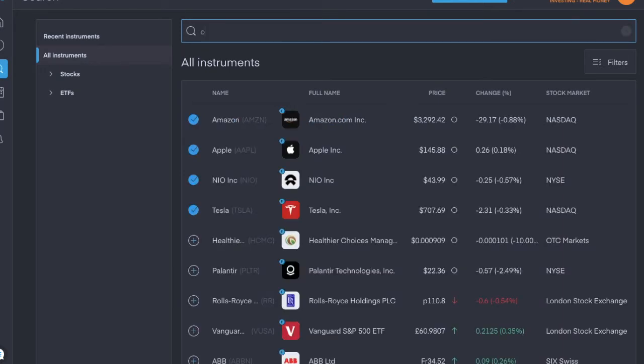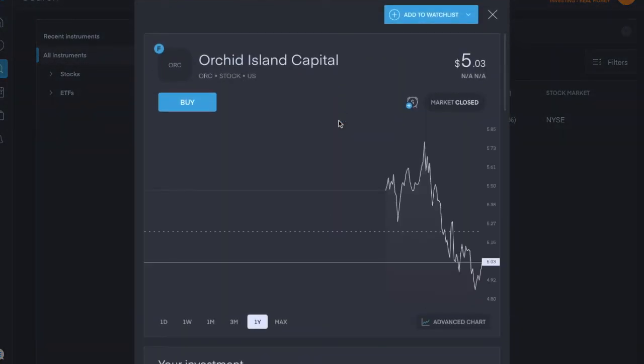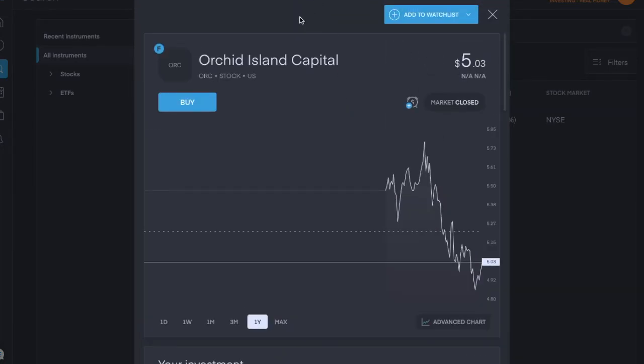Next we have Orchid Island Capital. Ticker symbol is ORC. It's on the New York Stock Exchange. It's in the miscellaneous financial services industry, and it's a specialty finance company that invests in residential mortgage-backed securities. It's based in Vero Beach in the United States. The current dividend yield is 15.85%, has an earnings per share of 3 cents. The revenue is 37.73 million. PE ratio is 155.4, and the market cap is 605.46 million. Currently trading for about $5 per share, and the last dividend I received from them was for 6 cents per share.